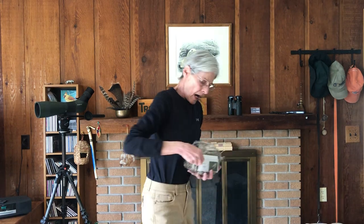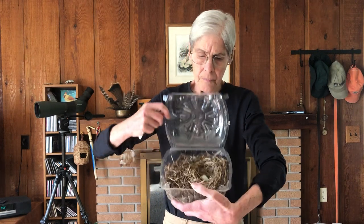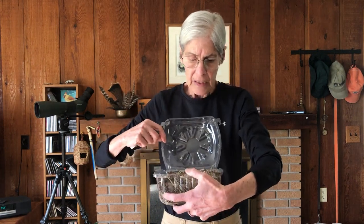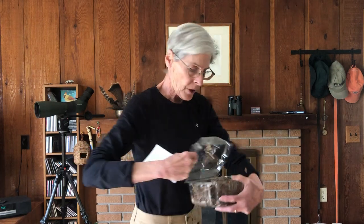Next, we have a house wren nest. And a house wren looks like this. I don't have a large picture of it. And this nest, too, has one egg left in it that never hatched.